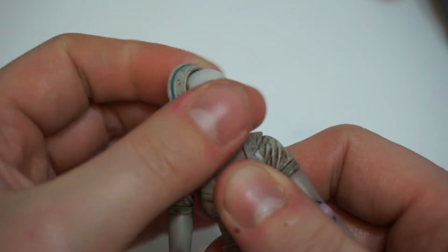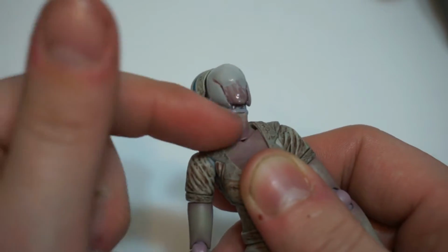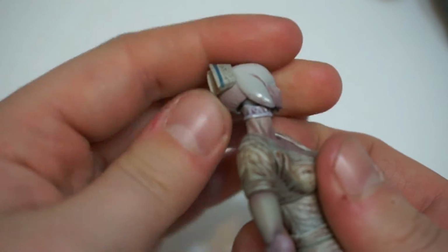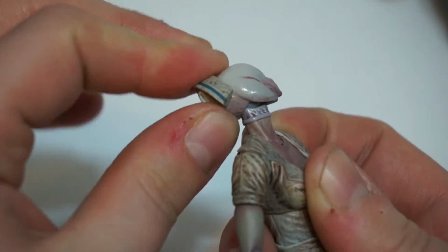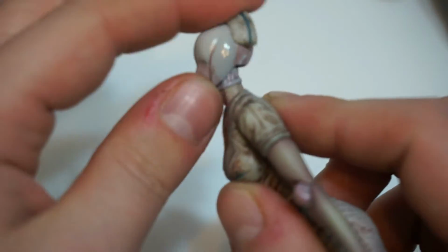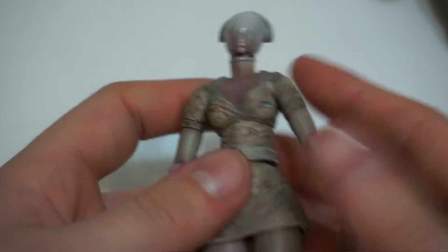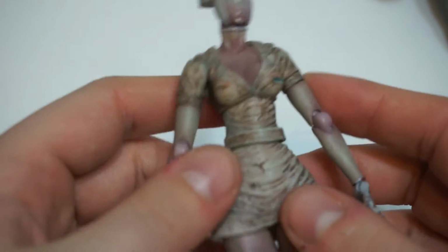So the head does the rotation. There's mostly a pivot here, yeah, there's a pivot right here, but you'll find this will move before the actual, I guess, under the jaw joint. So there's that. She's pretty flexible for the head, I guess. Figmas vary in their flexibility. It all depends on what accessories they have. Like Pyramid Head's head can't move that much because he's got this big triangle on his shoulders. But that's okay.